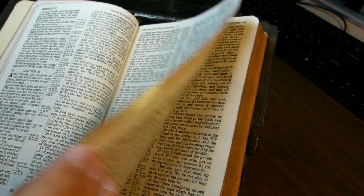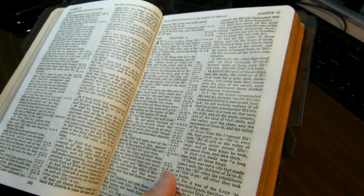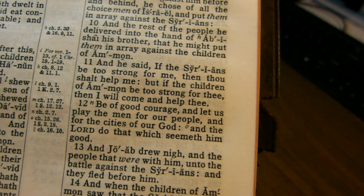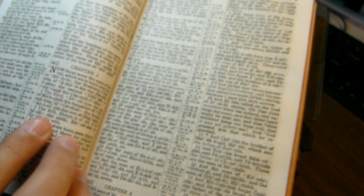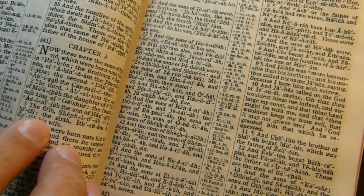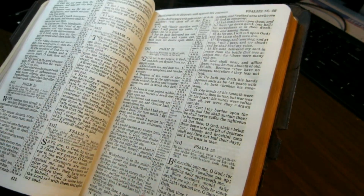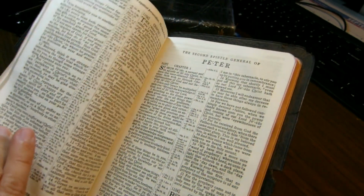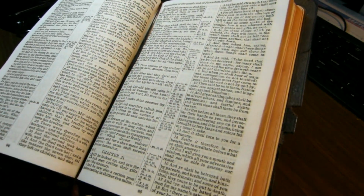Normal King James Version text. The paper looks really good. It's not very yellow. The print looks nice and sharp and crisp. Not printed too well right through here, is it? Seems to have some doubling to it. I don't see it fading at all. And in the New Testament, it's entirely black letter.